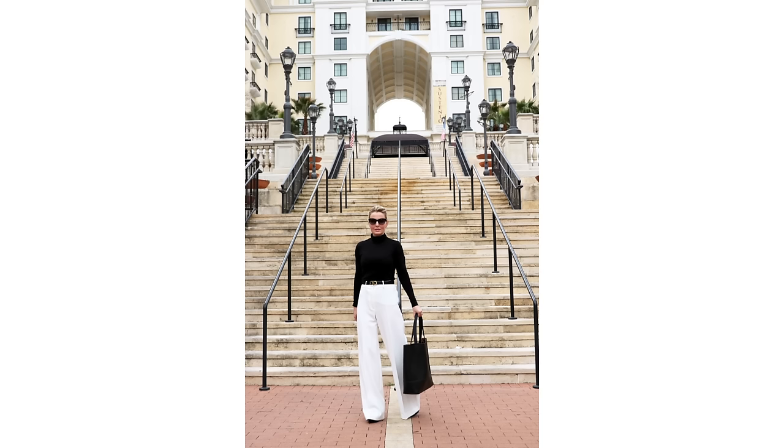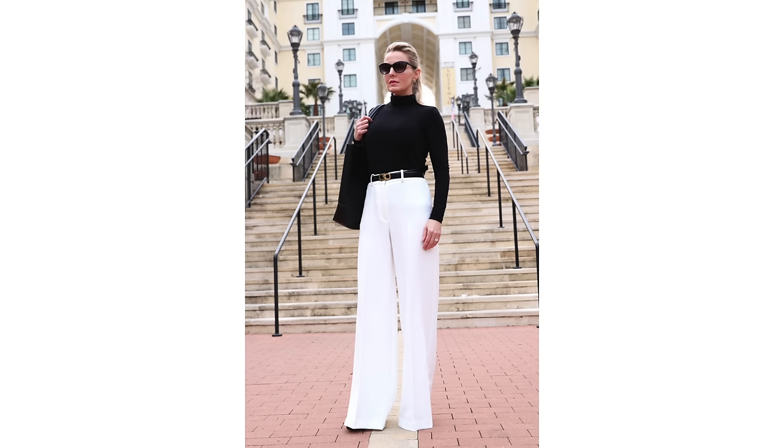So I'm petite, I'm 5'4". Whenever I wanna look really tall, I always pull out a pair of exaggerated wide leg pants, and I wear the highest wedge I can possibly wear that's still comfortable. And my legs, all of a sudden, they look like they're 6 inches longer, and you know, I'm going from 5'4" to 5'10". 5'10"? No, did I say six? Yeah, because 4 plus 6 is 10. Yeah, so that's a huge difference.